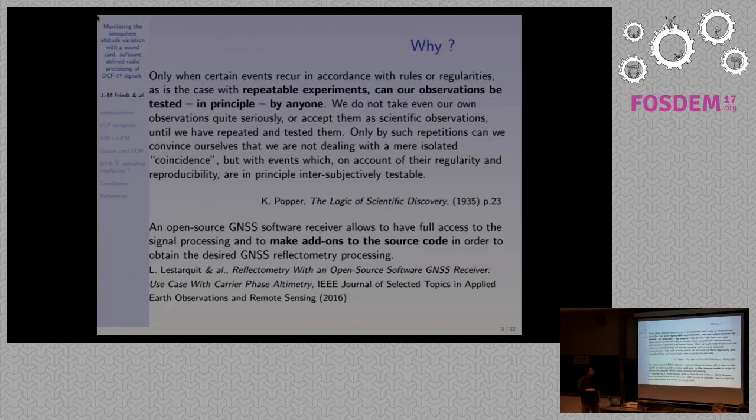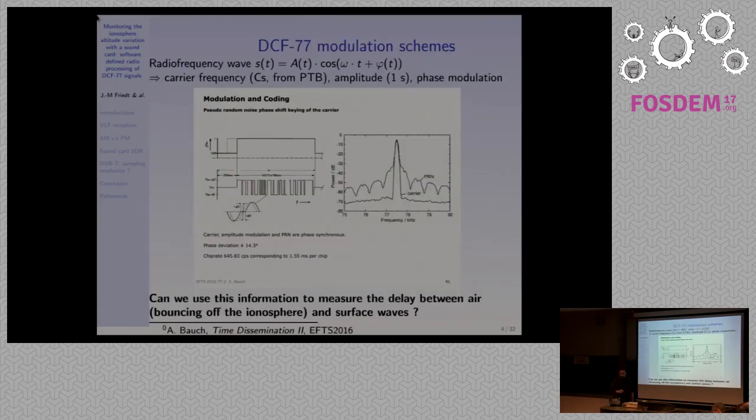So a bit later, Laurent Lestarquit here from CNES has published in one of his reviews what physics you can do with GPS, and this is all based on GNSS-SDR. So basically the insight in this work is, if you have a very high stability clock, and because frequency is a physical quantity that you can measure with the highest resolution, then maybe you can do something fun. In this context, we wanted to look at DCF77 as a signal source that is locked, or disciplined, on the PTB, the German National Metrology Center, atomic cesium clocks.